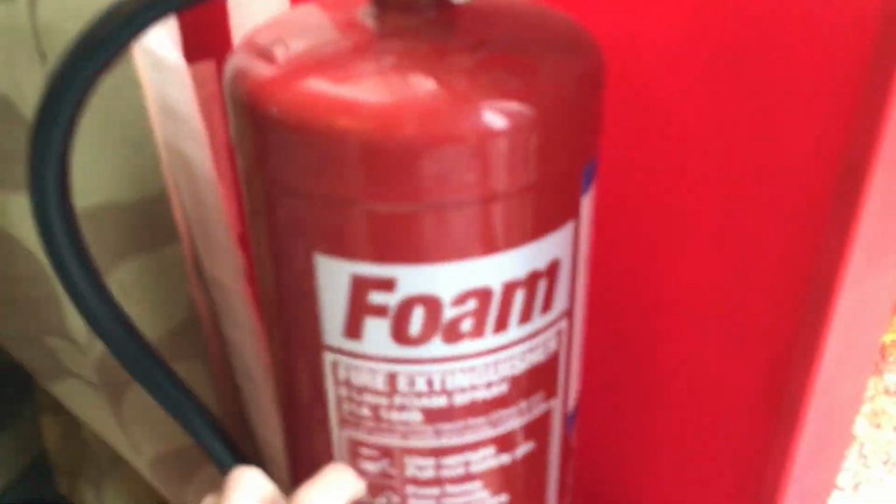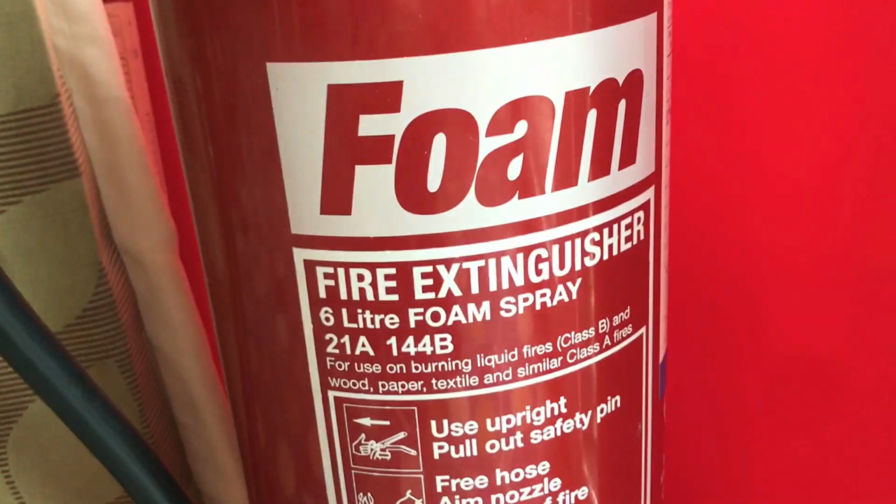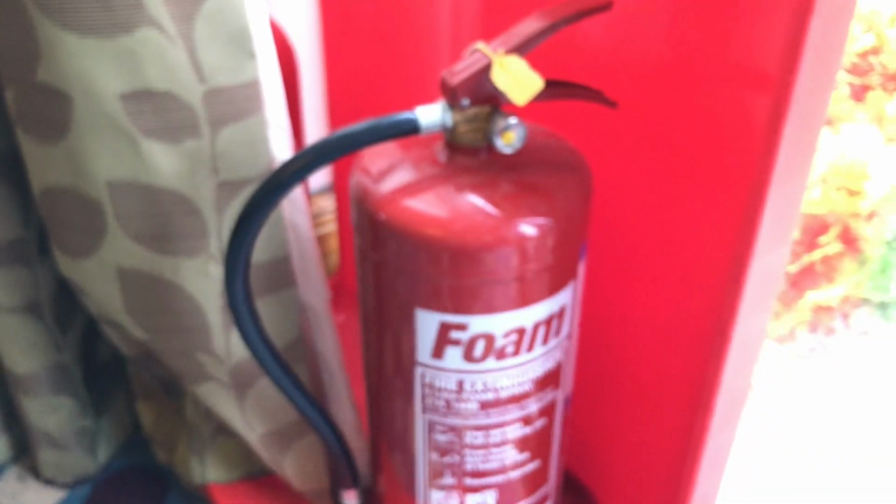Pub actually. And what's this? Hold on. Put that back to its facing forwards. 2022. Fire signature. And that'll be it.